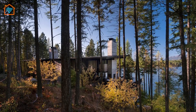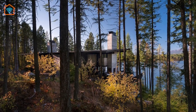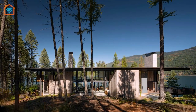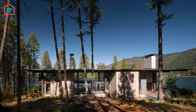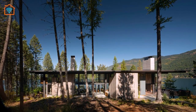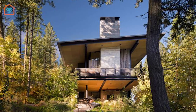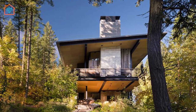Located on the ecotone or border between a ponderosa pine forest and lake, the home is a framework for the family to experience nature. The house emphasizes the crossing point between these two ecological zones, a distinct yet subtle marker of the family's presence and legacy.